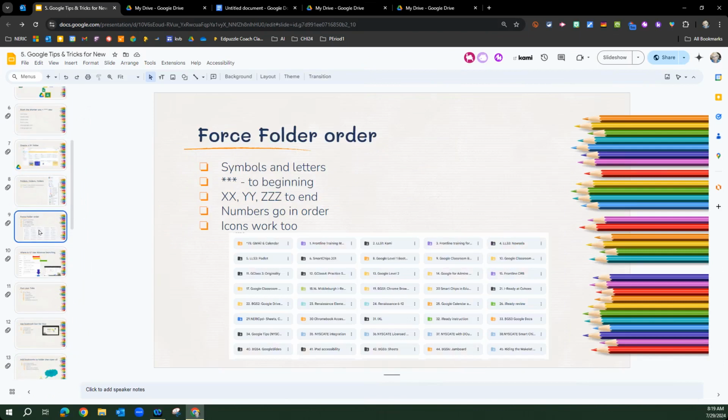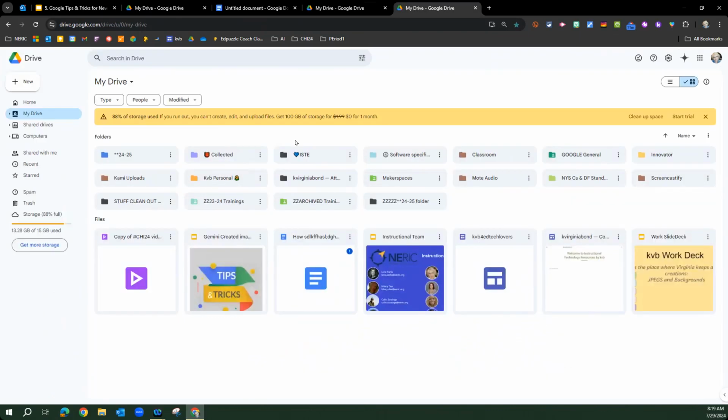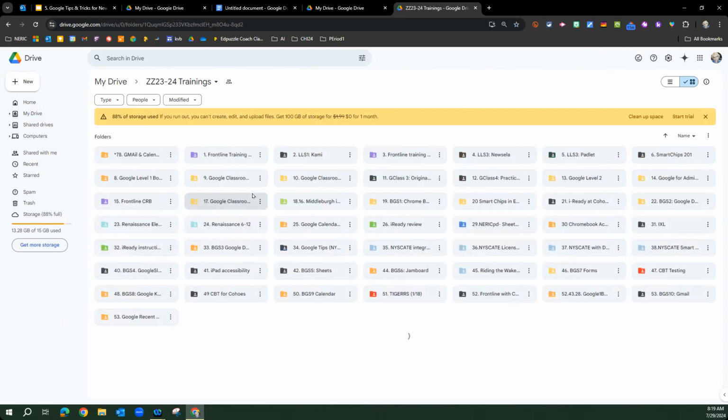Next thing, forcing folders. So you can force a folder order. I'll be honest, I love to do that. I'm going to take you into last year's folders right here. So here's all the folders that I have in my training folder from last year. You'll see that 78 is at the top. And the way that you do that is I put a star on it. So what that does is it allows me to keep my most needed one at the top of the list.